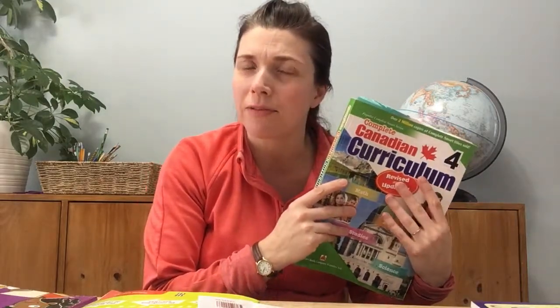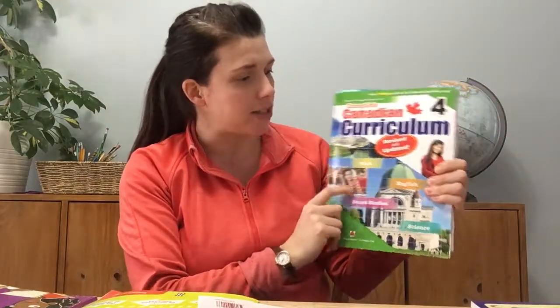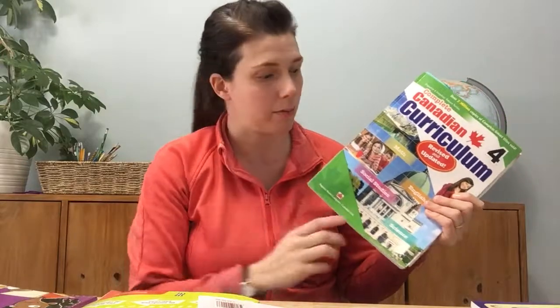Even without a teacher's manual, I didn't have a problem with any grade four materials, and so I find it very easy to teach to. I actually still remember everything I learned in grade four. That's kind of an odd thing. So this covers, as you see, math, English, social studies, and science. The science portion I find super duper easy, but I do have a degree in science, so maybe that's why. Social studies, also super duper easy.